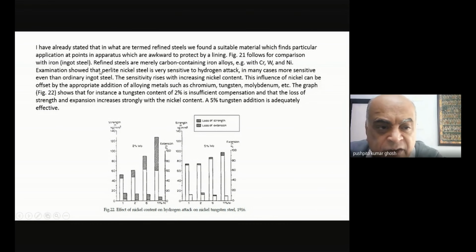And then he says the graph, figure 22, shows, for instance, a tungsten content of 2% is insufficient compensation, and that the loss of strength and expansion increases strongly with the nickel content. So what they did was they added some tungsten into this steel, and they were measuring two things. Over here, they were measuring the loss of strength, I think, and this is the loss of extension. So it loses its ductility.